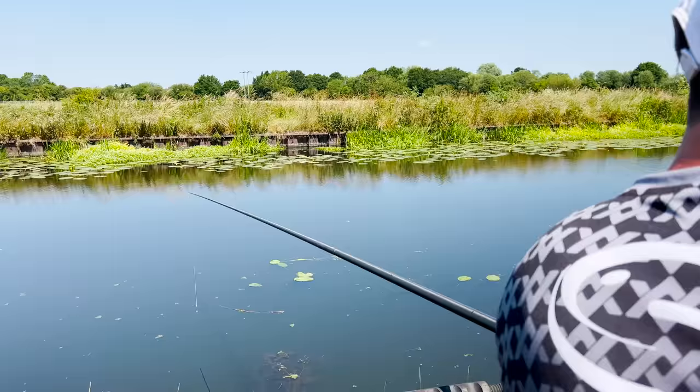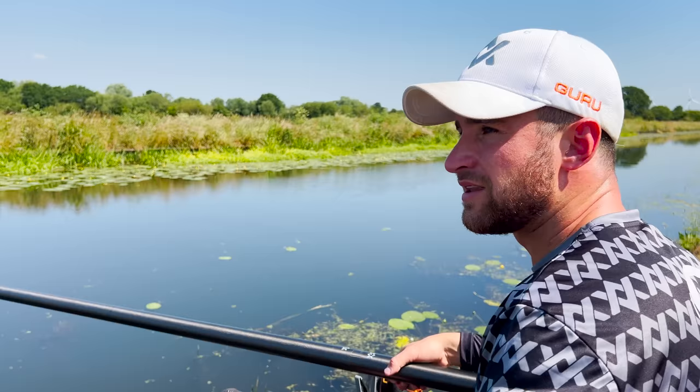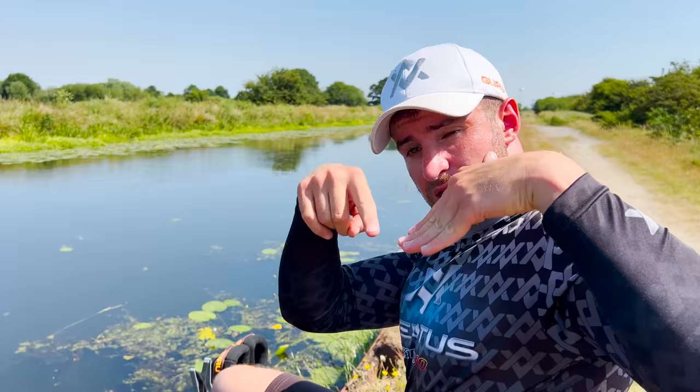So as you see, this canal's got a big, deep middle bit. It's around about 9-10 foot in the middle. And then it's going to shallow up across because there's two ledges. Imagine that's the middle. That's the far bank. This is the near bank where we are. Right, so you've got a few options.